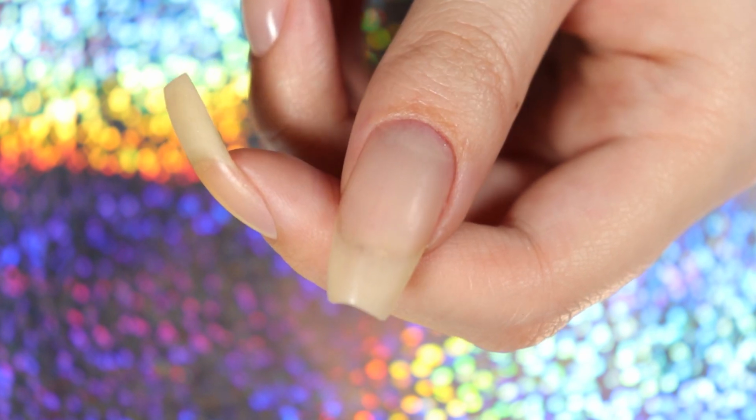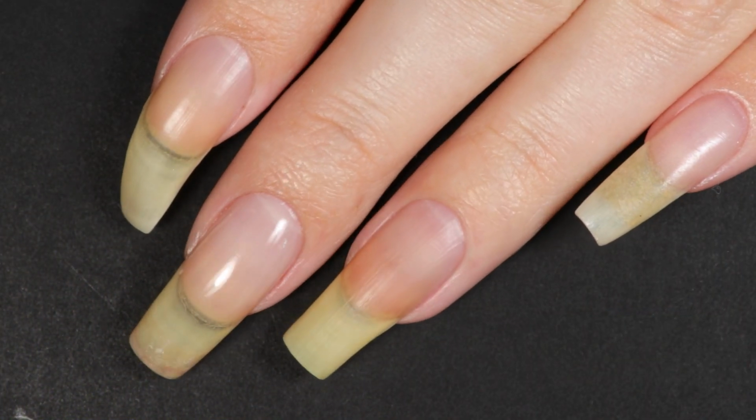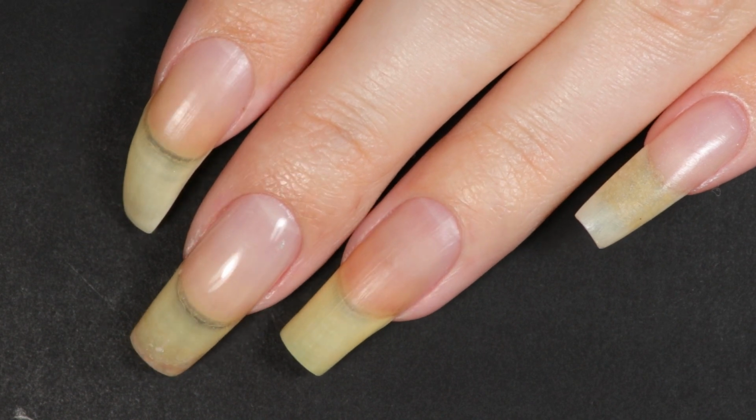Now, before I get comments on it, I know my pointer finger is curved. It just grows like that. I don't have cancer, it's just what natural nails do.